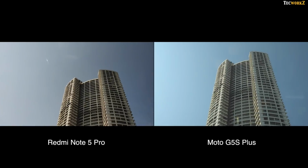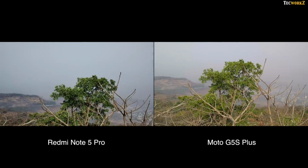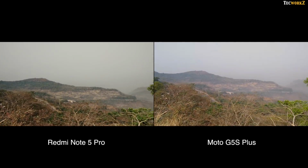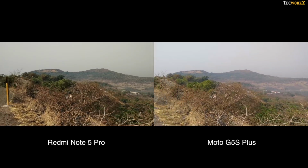While shooting videos, both have electronic stabilization, but the videos from the Note 5 Pro are much smoother in comparison. Moto can shoot 4K videos with the native camera app, but you need to download a third-party camera app like Open Camera to shoot 4K videos on the Note 5 Pro.